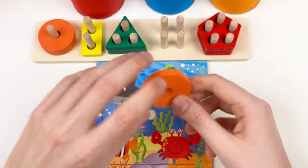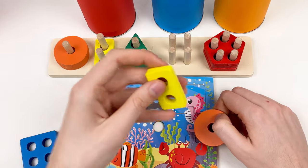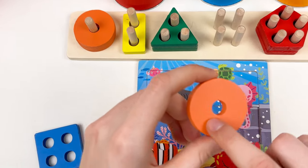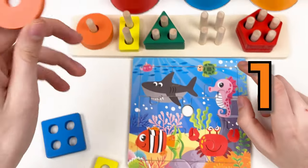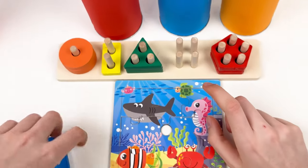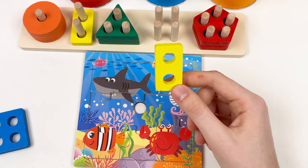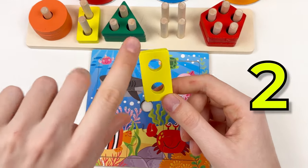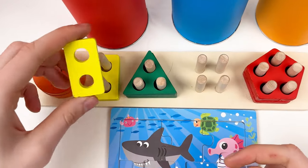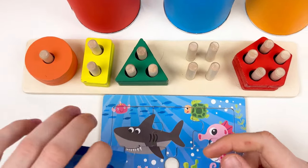So we have the orange shape, we have the blue shape, and we have the yellow shape. So let's start with the orange shape. The orange shape only has one hole. So we can place it, yes, here, great, well done. Let's take the next one. The next one is the yellow shape and it has two holes. Let's look at the board and let's put it like this. Great, you're doing so amazing.